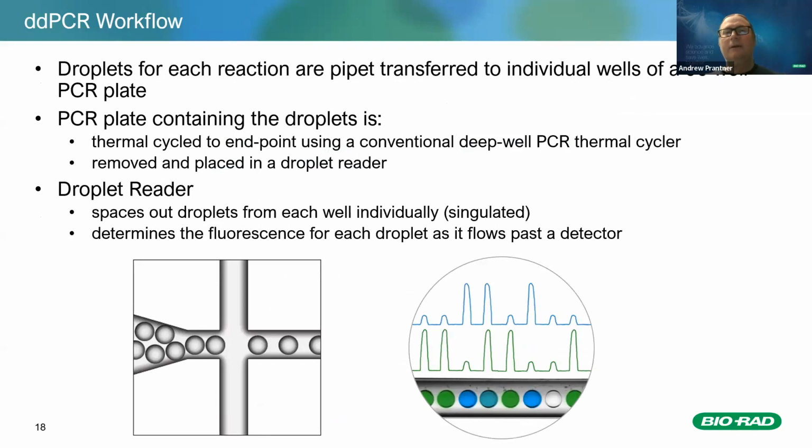And the function of the droplet reader is to take the droplets in each individual well and singulate them, which you kind of see on the left, where you have this funnel with droplets, and they all get lined up so that they actually flow past the detector and the fluorescence gets read. In contrast to qPCR, which was using the optics unit that was moving, in this case, it's the droplets that are moving past the detector. And the little cartoon on the right shows droplets and intensity for a duplex reaction, right? One fluorophore is on top, one fluorophore is on bottom. You see some have green only, some have blue, and some have the green and blue.